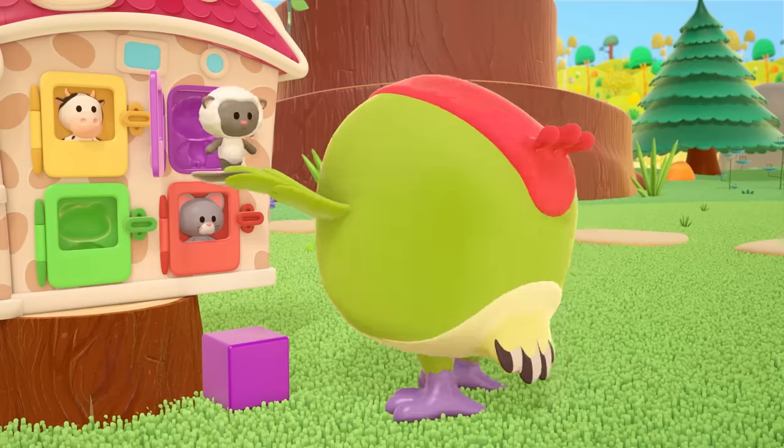Pop Pop loves to play and have fun. He dances and loves jumping high. He flaps little wings, hop, hop, hop. And look at how well he can hide. The owl.